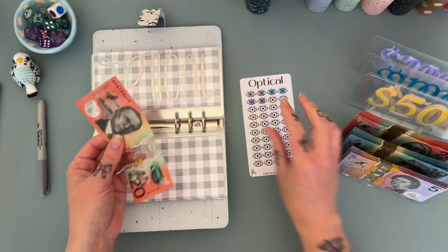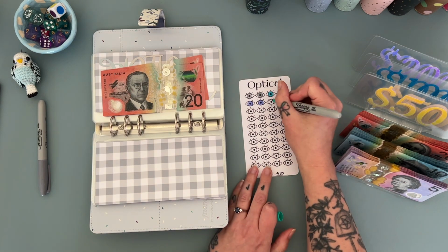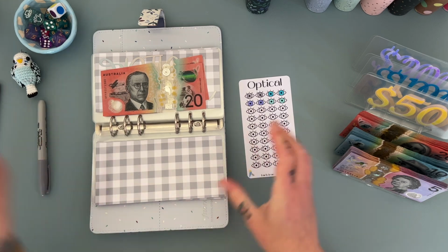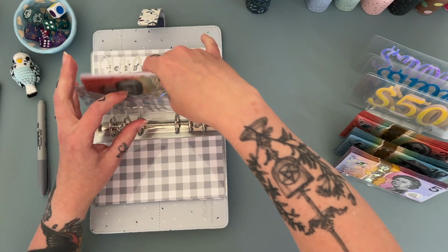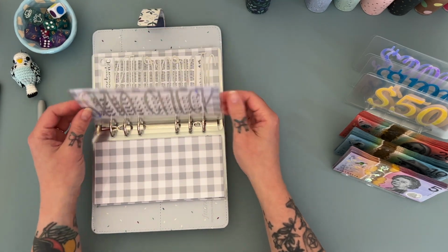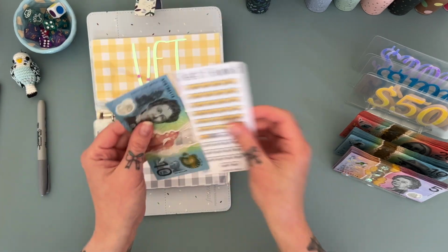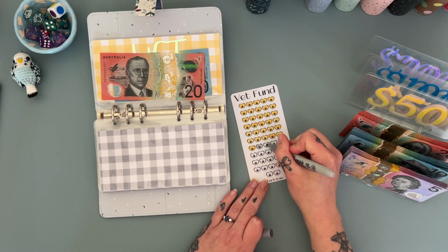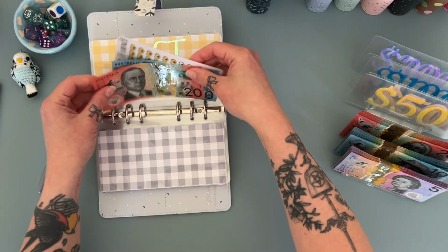Dental and optical is getting 20 as well. Let's do some nice green colored eyes, I reckon. Why not? So there's 40 in optical now. My oldest daughter is due for an eye test, so I wanted to make sure I was adding to that. These ones are being skipped. Vet is getting 20. And again, the dogs have just had their checkup. So if I decide that I need that money for medical, that's where it'll go. So $30 in vet now.